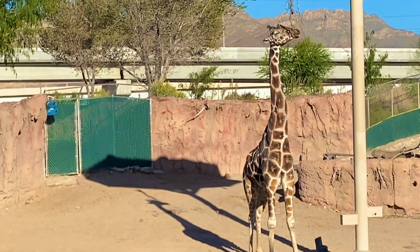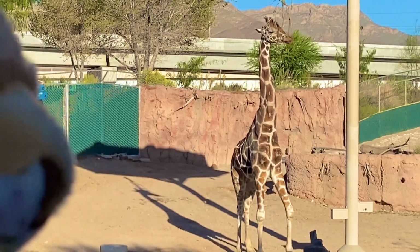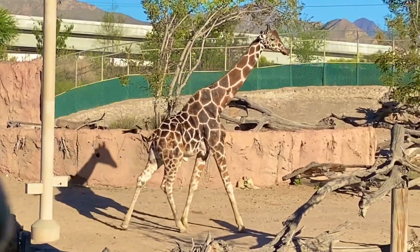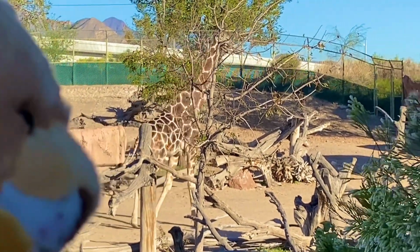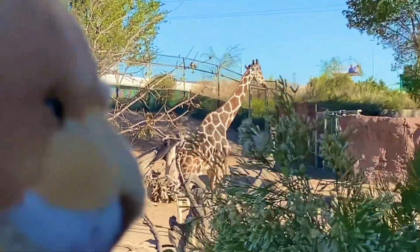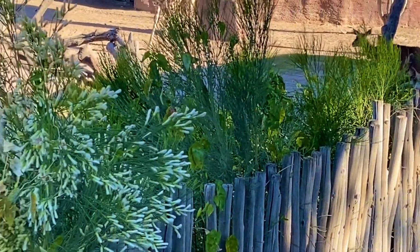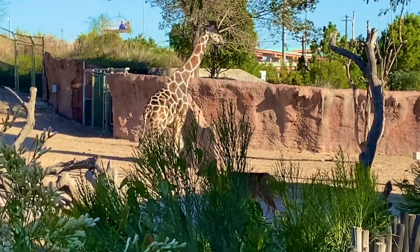Yeah, he's tall. Probably a good 16 feet maybe? 16, 18? There he goes. Where are you going? See him just walking over there? Very calm, gentle giant, very graceful. Going over there to that other giraffe. Oh, look at that creature down there. Going to feast over there.